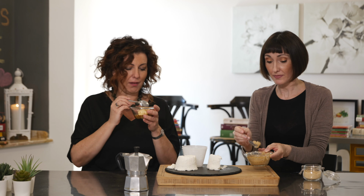Food is so linked to childhood memories, to just memories in general, and that is so wonderful about this. It's just so simple. Really, so simple. But this is something which is very traditional to Italian cuisine.